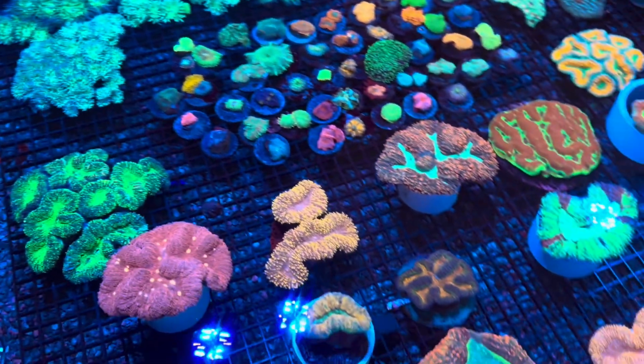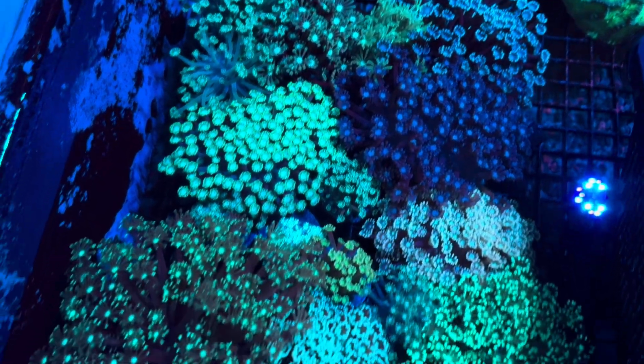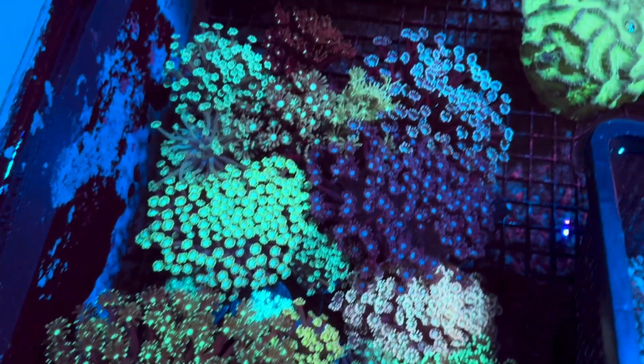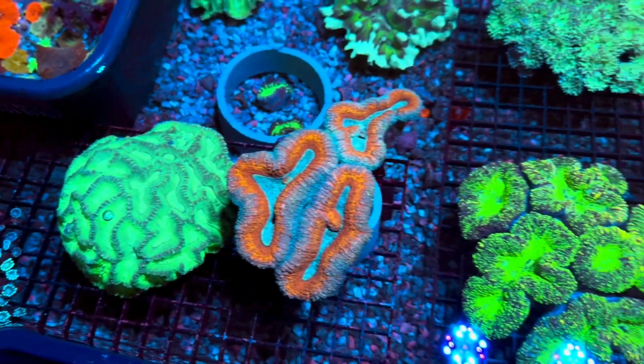And before we get into all those Lobo and Favia, we're going to go over here and check out all these beautiful Alveopora. Insane flower pots that are just bursting with color. We even have an Ulophyllia colony, which we rarely see.